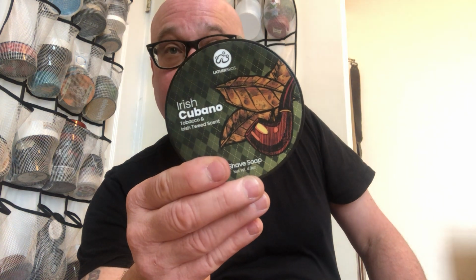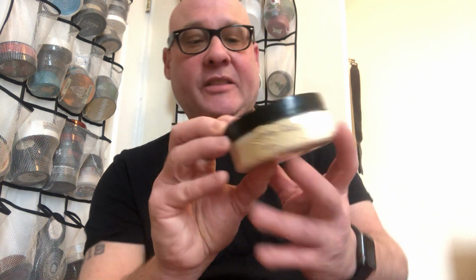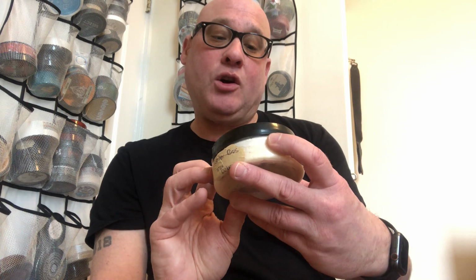Number 9, Lather Bros. Lather Bros is out of Florida. This is tobacco and Irish tweed scent, and wow, this is a beautiful scent. Really strong off the puck, and I was really surprised because I hadn't heard a lot about Lather Bros when I tried them, and this is one of the best lathers I ever got. Lather Bros.